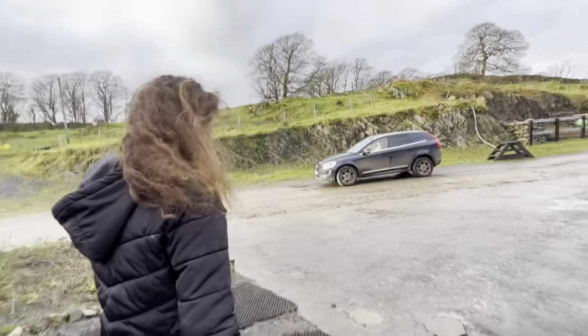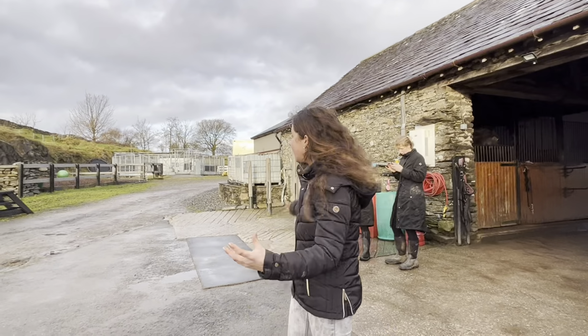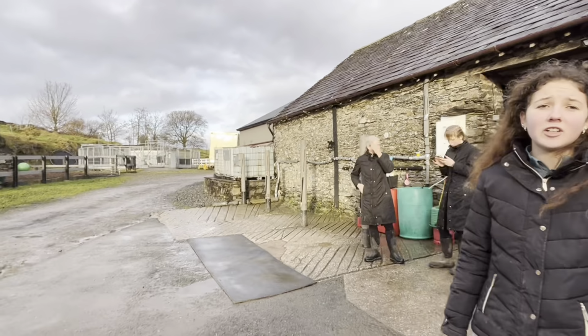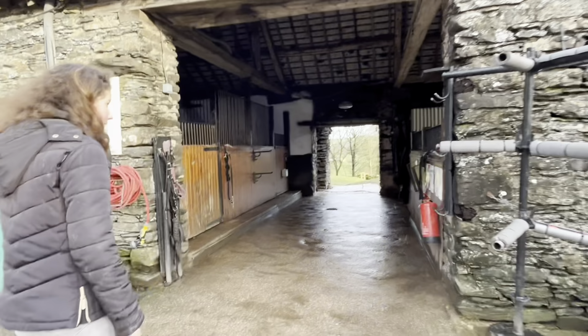And then here is the main tie-up area. So this is where all the horses come to be pampered and washed when we have experience days. This is the place where it all goes on and they all want to be. And then in here is our main barn.